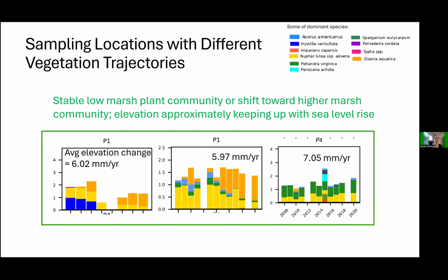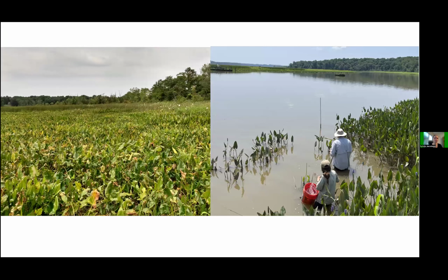And then also at Jug Bay, we found other sites that showed increases in elevation, approximately keeping up with sea level rise, that had more stable plant communities or even a shift toward higher marsh plant communities. And these are some photographs of an example of what some of these sites look like. A site on the left where the plant community has remained relatively stable over time, and a site on the right that lost elevation and has seen a shift, loss of plant cover, change in plant species over time.